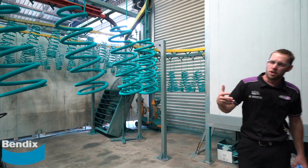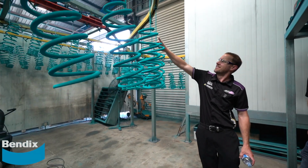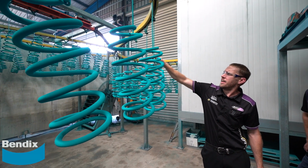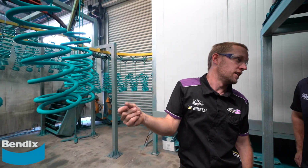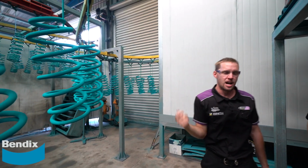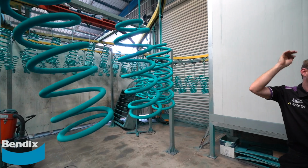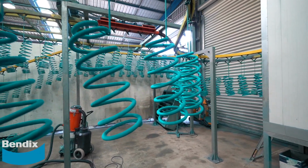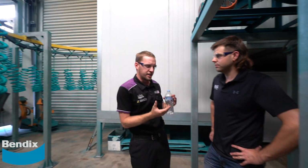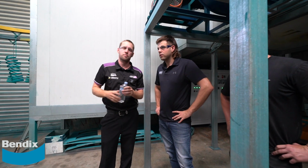So once they're through the booth, as you can see here, they've got the powder on it, so just wipe the top off there, the top of the hook, and you can see the powder. It's actually a plastic. So what we do with that, once it's on the spring, we put it through a baking oven at about 200 degrees. Goes in there for about 40 odd minutes or so. And that bakes that powder coat plastic, melts it onto the surface, and that gives us that beautiful finish that we're looking for.